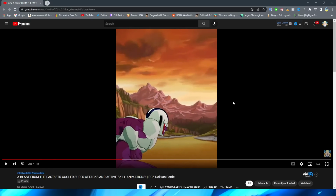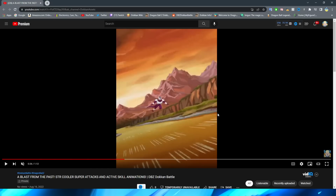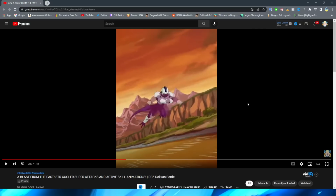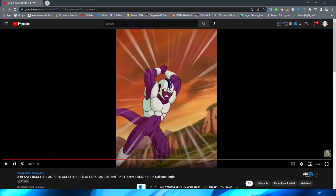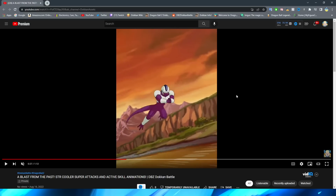Obviously, we have Cooler jump up towards the enemy here with a nice little splash of water, because obviously he would be standing in the stream. This always bugged me as well. This is another case where we have this extreme fade on multiple occasions here. We have him fold his arms closed, we have him raise his arms up. I wish that they didn't use the fade as much is what I'm trying to say.